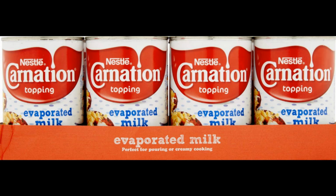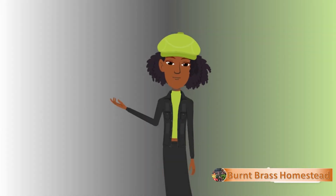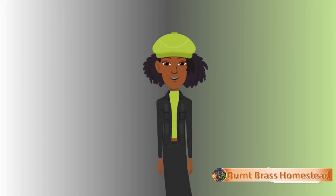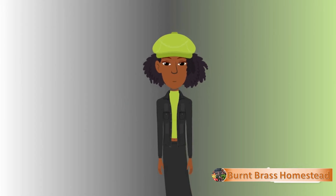Next on the list is canned milk. You can get 4 cans of Carnation milk or 1 to 2 pounds of powdered milk. Canned milk has about an 18-month shelf life. It is good in hot cereals such as oatmeal, cream of wheat, or cooked wheat berries during the cold seasons.